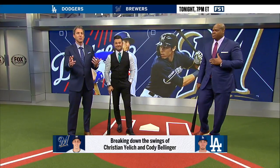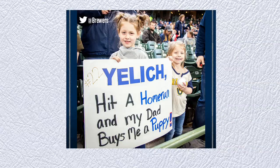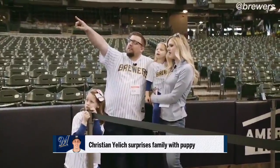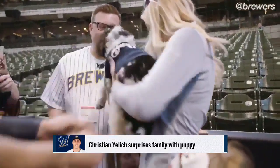But Yelich isn't just hitting home runs, okay? He's got all this magic going on right now because there's another side to him, okay? These two sisters, 6 and 4 years old, brought this sign to a Brewers game back at the end of March. And of course, Yelich does hit a home run that day. And so the Brewers, after that, got in touch with the family, and Yelich surprised them with a dog. And the family's watching batting practice, and here comes Yelich with a puppy.